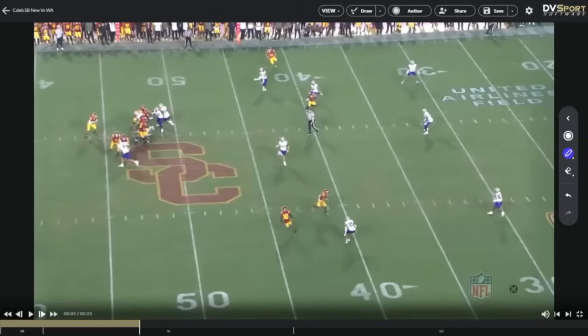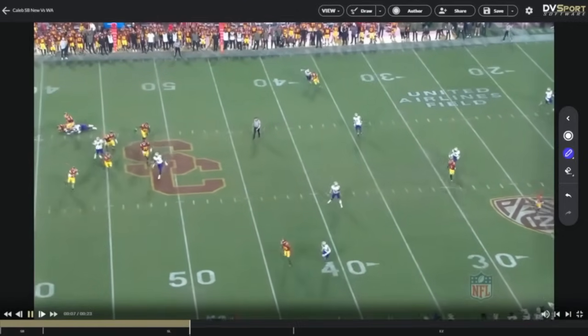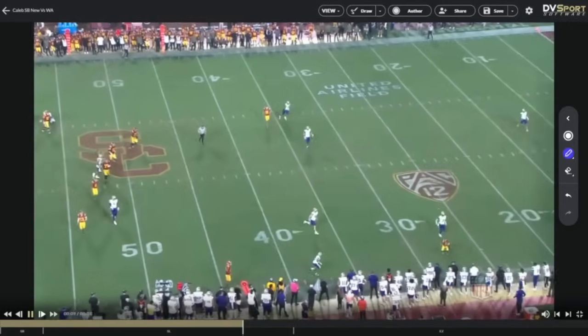Now, again, quick pressure here. Now he's got to go create instead of being able to work back. I would have loved to have seen him be able to work back, settle in the pocket, and read this high-low right here off of these two guys. But instead, it becomes a scramble drill once again. Great throw on the run. Boom.